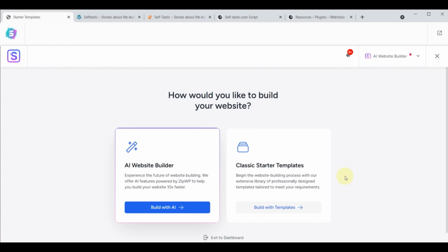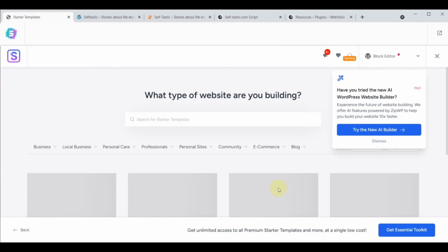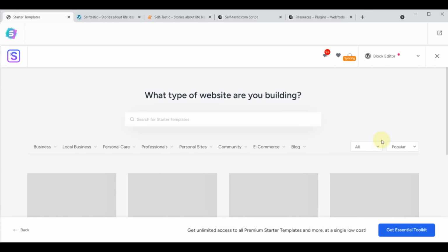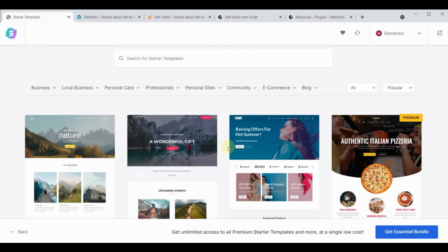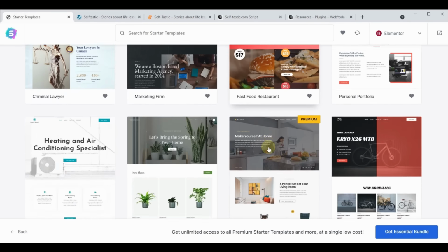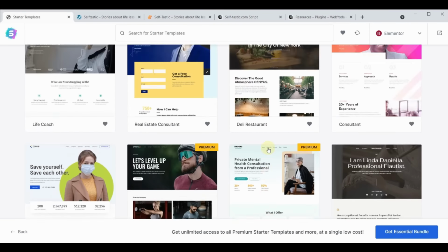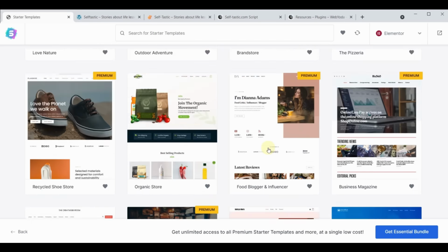So from here, you're going to want to click on Build with Templates. Up here, let's choose Elementor, which is the world's most popular website page builder. Now what we're looking at right now are all the different website templates they have to offer. It's totally amazing what they have already pre-built. And basically a lot of times you can find a website that's just about everything you need it to be.